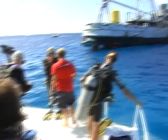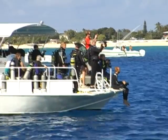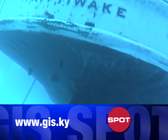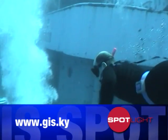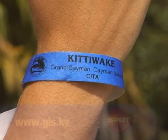Every diver must have a medallion on their BCD. So this is the day pass, which is yellow, and it can be purchased for $10 US. For the annual dive pass, we have a purple medallion that is $25 CI or $30 US. For the snorkelers who wish to visit it, we have a blue wristband that is $5 US.